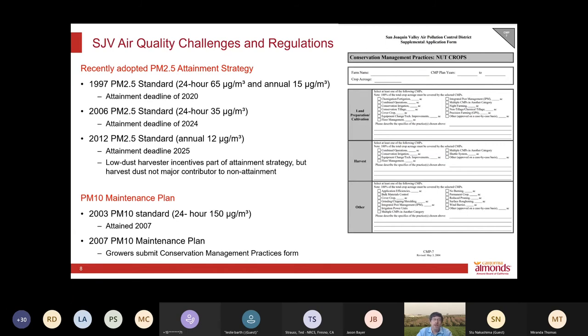So the San Joaquin Valley Air District worked on developing a new incentive program that helps growers and custom harvesters purchase equipment that is low dust. And we'll talk about that more as we go on this morning.